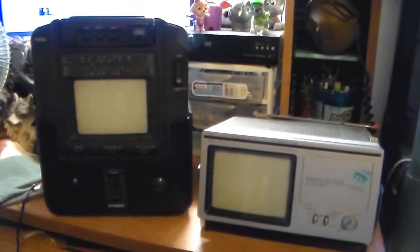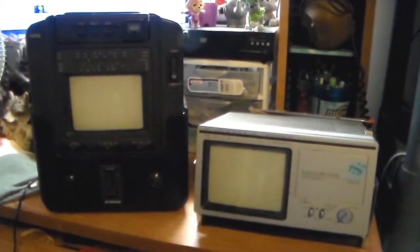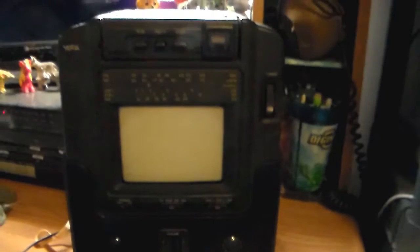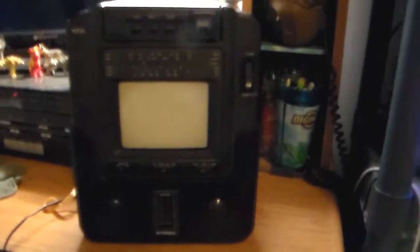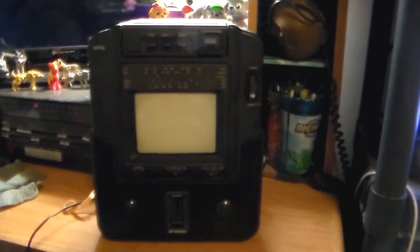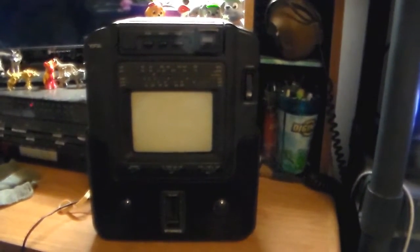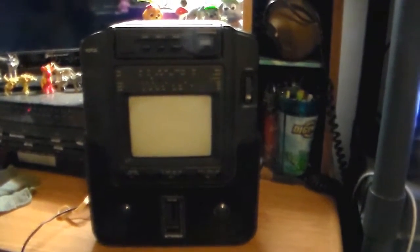So if we're ready, let's go. Thought I'd start out with this one. This one's badged a Yorx, or whatever you want to say. Come on, focus. Focus, thank you. Yorx, whatever. AM/FM cassette player TV thing. I think this was supposed to be in competition with the Mega Watchman, or the Mega TV Walkman. I don't know what you want to call it, but yeah.